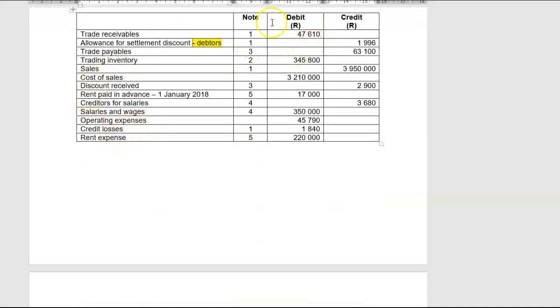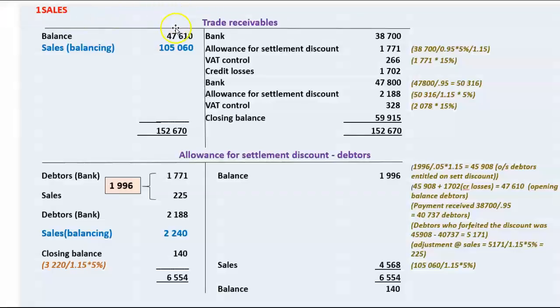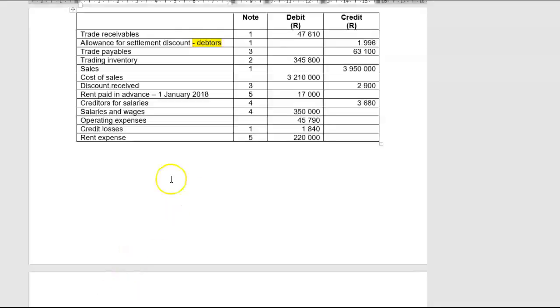So let's then start off with our debtors. We're going to open up a debtors account. And we say, right, our debtors account is going to have an opening balance of 47,610. Our allowance for settlement discount is going to have an opening balance of 1,996. Guys, if you still don't know debits and credits, you will never be able to do this type of exercises.